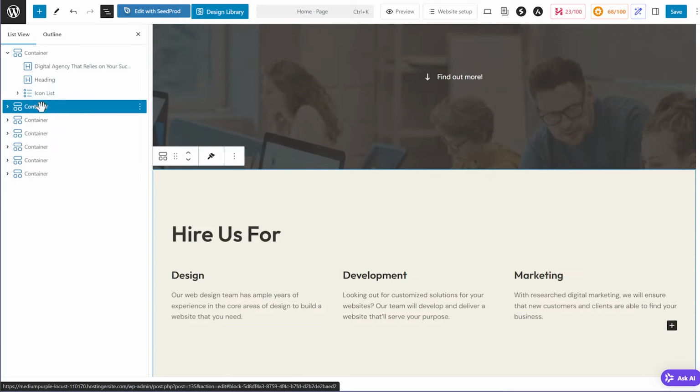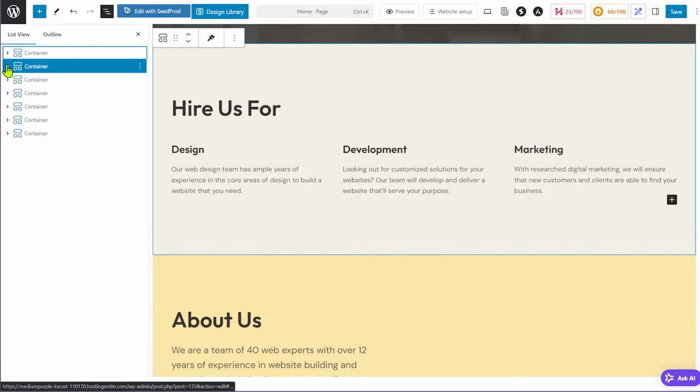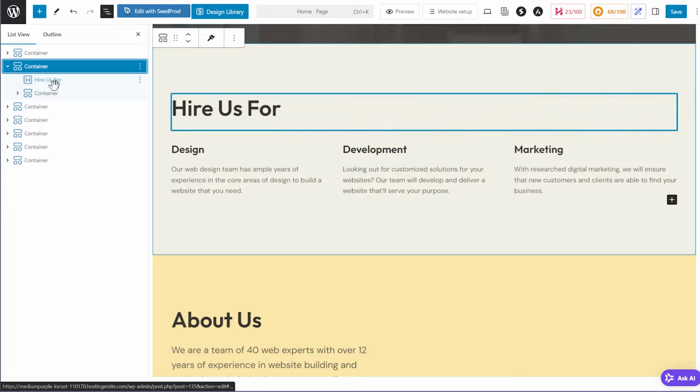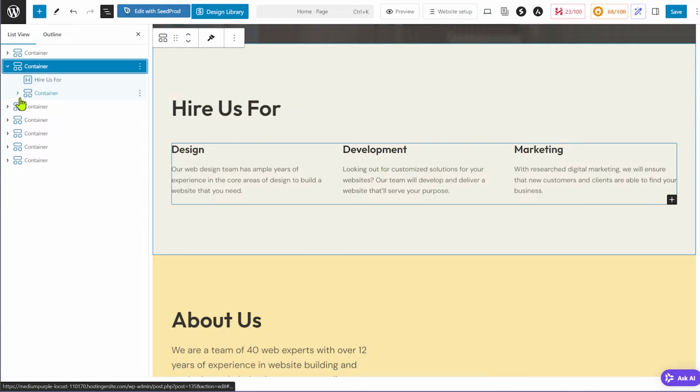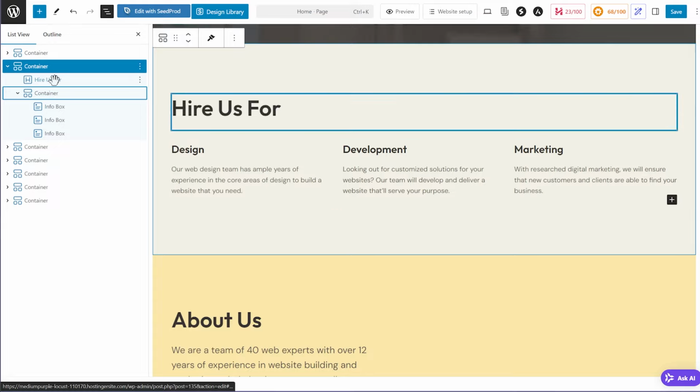And if I click on the second container, you'll see we'll switch here. So now we have hire us for. So this is the block. You can see the blue highlight represents what the block is. And inside the block, I'll just close this one and open this one. Now we have hire us for, which is the heading. And we have another container. If I open this up, you have 3 info boxes in that container. So now you understand, hey, this is how the page is structured.